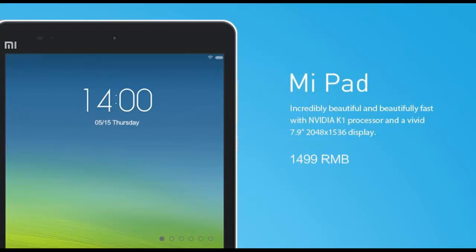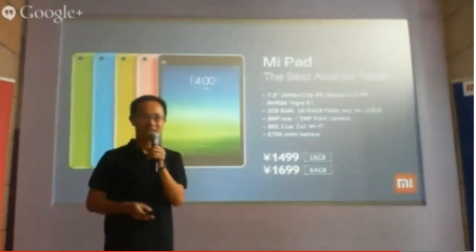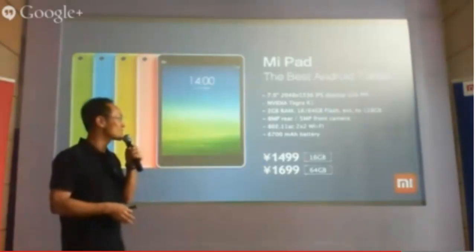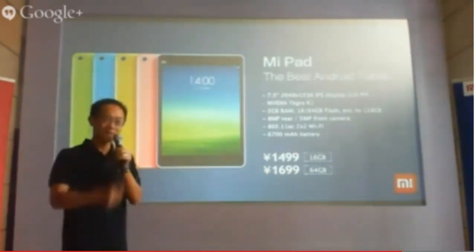192 cores of GPU, super powerful GPUs. So this tablet can run as powerful as a PC when it comes to gaming on your tablet. And not only that, it comes with 2 gigabytes of RAM, 16 gigabytes of flash, an 8 megapixel camera in the back, and then a 5 megapixel camera up front.